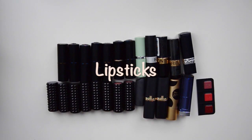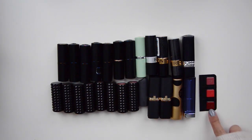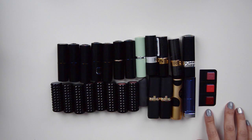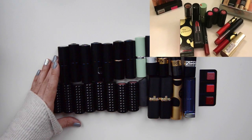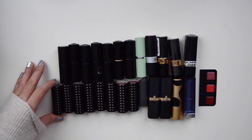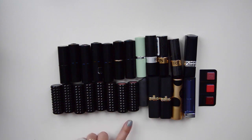Okay, I think this is the last category, bullet lipsticks. This is all the bullet lipsticks, including 3 samples that I intend to use. So there is some changes for this category. In the beginning of last year, I had one more from Smashbox that I gifted to my mom. And then I purchased one from L'Oreal. So 6, 8 from Kat Von D.